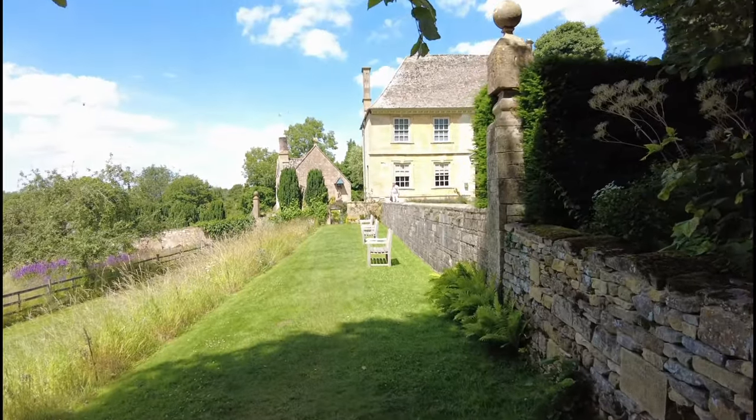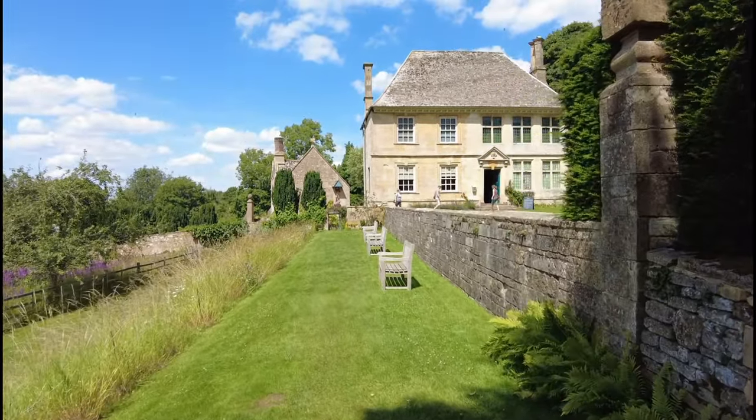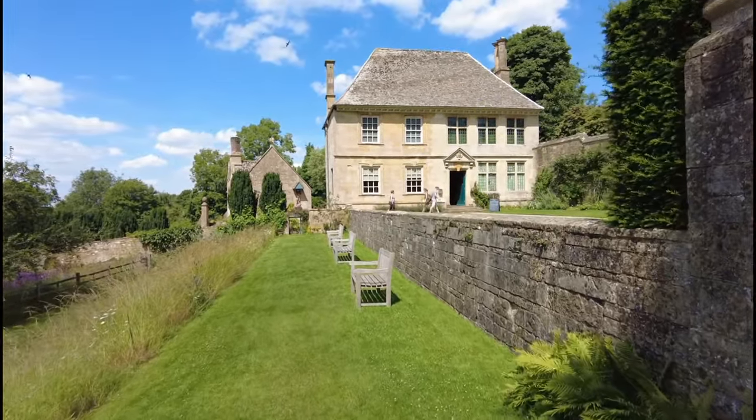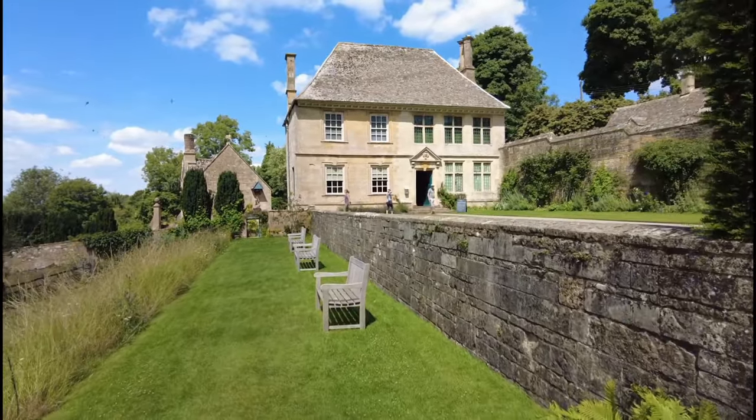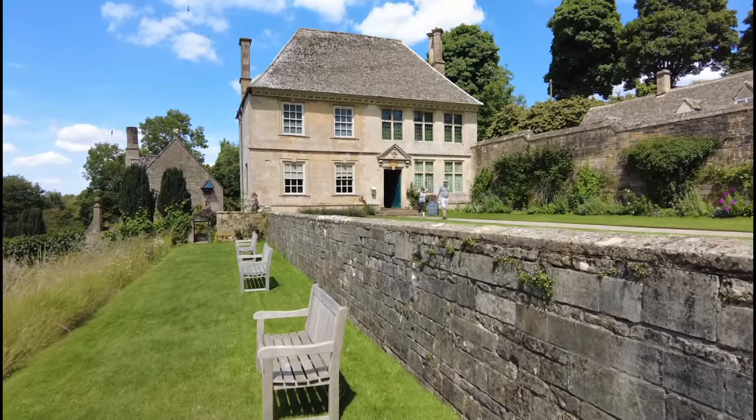So this is the end of our tour of Snowshill Manor and Gardens. I hope you've enjoyed it. I hope I've managed to capture some of the beauty of the gardens and the eccentric collections of items in the house that we see in front of us.